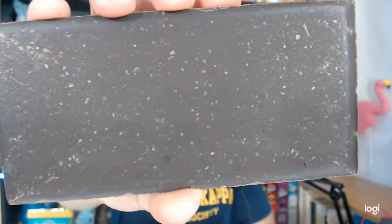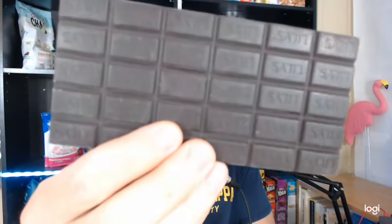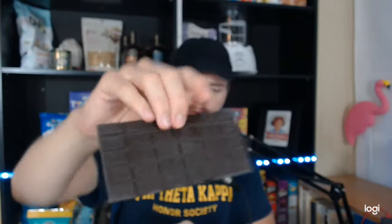Okay, now I'm afraid this isn't going to show up on camera, but I'm going to try. It has the most beautiful studded salt back. Look at that. I mean, that's beautiful. It's like looking at the starry sky. This one, unfortunately, does look a little bit chalky, and I think that's due to the high cacao percentage. And it smells dark. So I'm expecting it to go on a trip here.